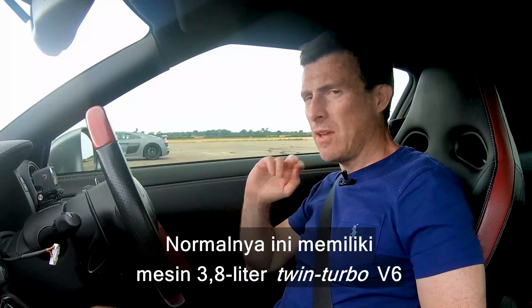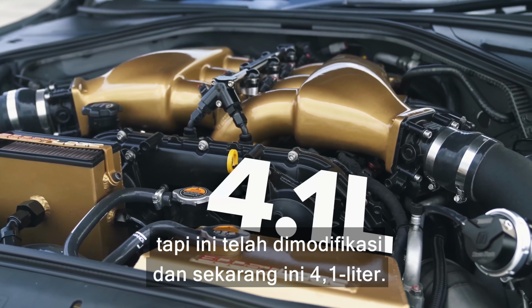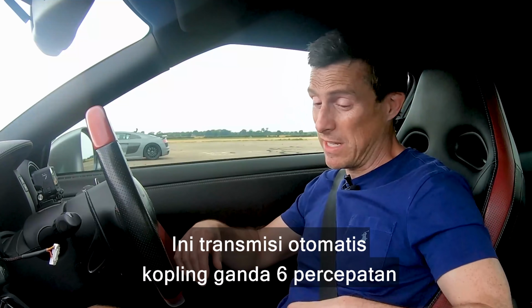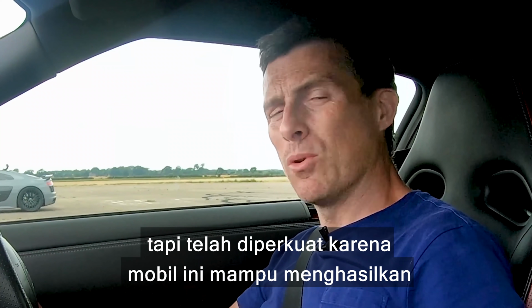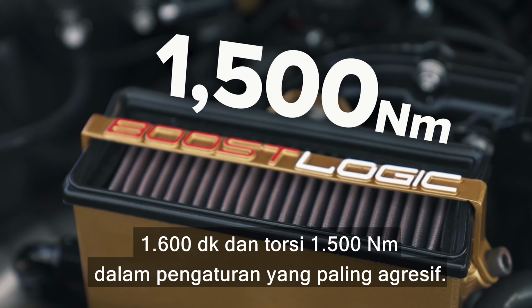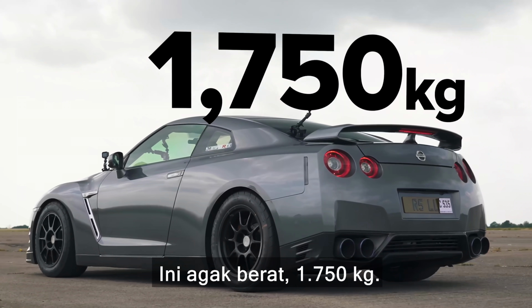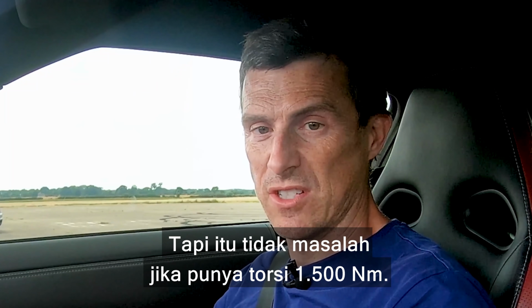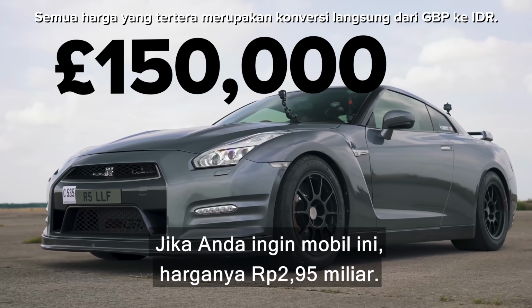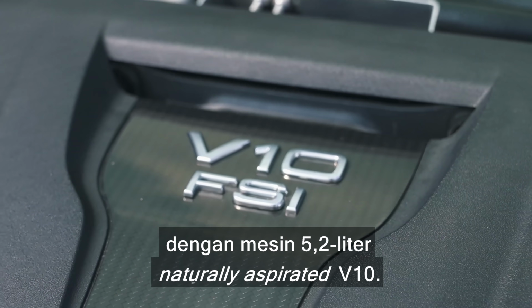It's a 2015 car. It would have a 3.8 litre twin turbo V6 normally, but this engine has been built and it's now 4.1 litres. Massive turbos, everything done to it, built gearbox as well. It's a 6-speed dual clutch automatic, but it's been strengthened because this thing can put out 1,600 horsepower and 1,500 newton meters of torque in its most aggressive setting. It is nuts! It's heavy-ish, 1,750 kilos. Probably doesn't matter when you've got 1,500 newton meters of torque. Now, if you want this car, it'll cost you £150,000.